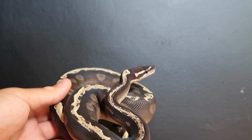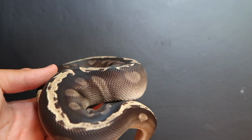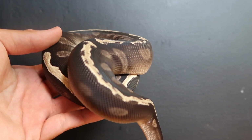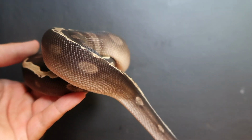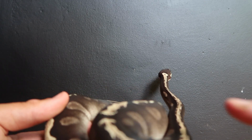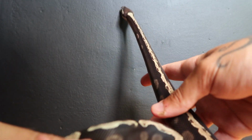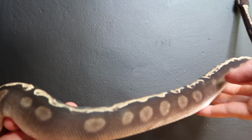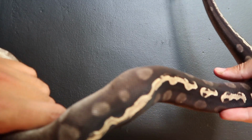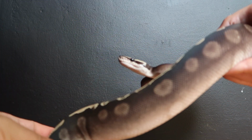She's a CB22, so she's got a year or so in her to grow and get big, but there's absolutely no rush here. She is the first one of our pickups, and I think she is a great looking snake. Would you just look at that colour on her? She's quite a good size as well. Yeah, she's really nice. And obviously the belly is great as well. Look at that tannin on the side and underneath. So yeah, that's the first one.